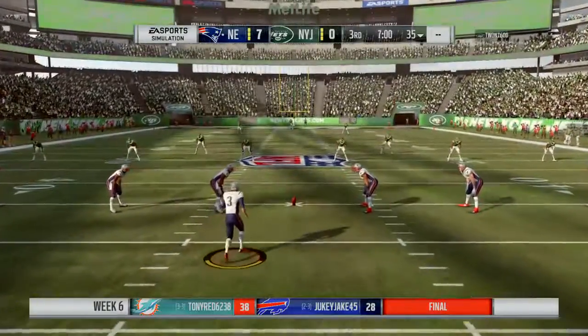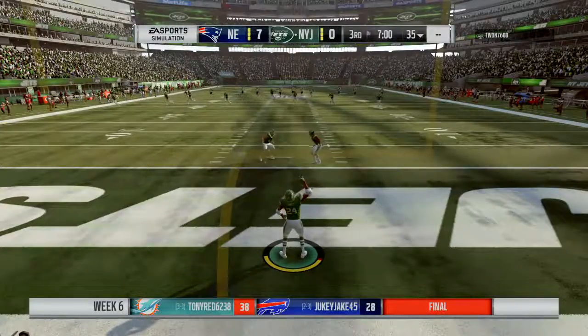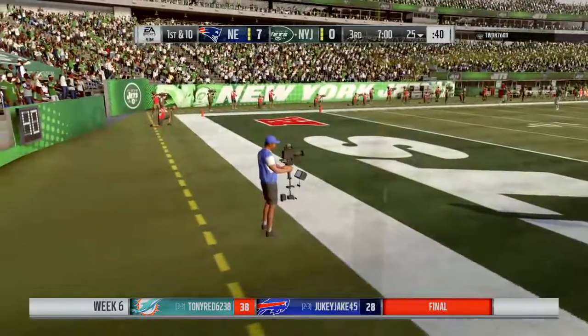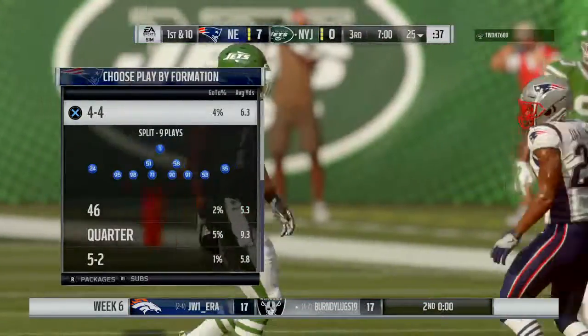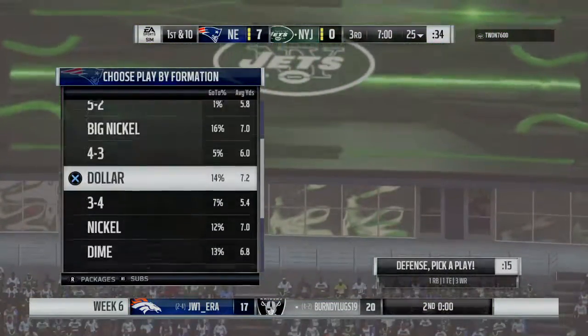Both teams appear ready for the fight ahead, and we resume action here in quarter number 3. And this will be a touchback as that sails over the end line. Now the Jets offense about set to take over as they head onto the field. They're down here, but very much in this game.